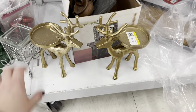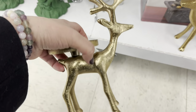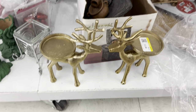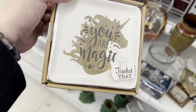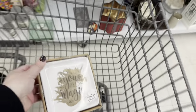A two-piece set for $6. Not really the season right now, but these are definitely worth it for $5.99. Still like them. They're still nature-y. You are magic. I like that, $1.99. Gotta be a yes.